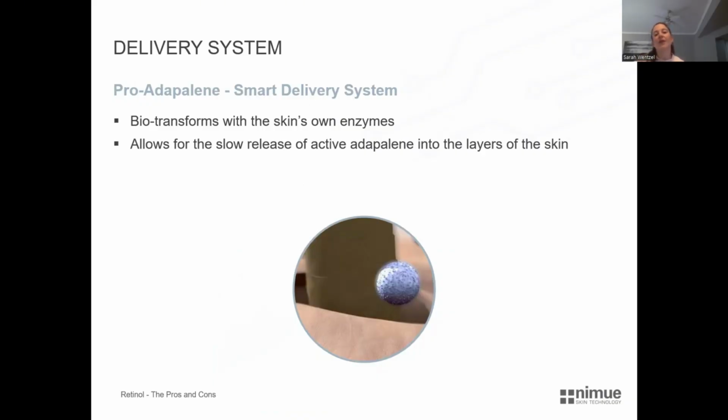So with that prodapolene in the delivery system, it helps to assist with biotransformation with the skin's own enzyme in order to break it down and release it into the skin. So all this technology is phenomenal, and it's so important to try and explain to clients. They might put the cream on tonight and then they go to bed, but they don't realize all of the stuff that is happening under the skin while they're sleeping at night or after treatment.